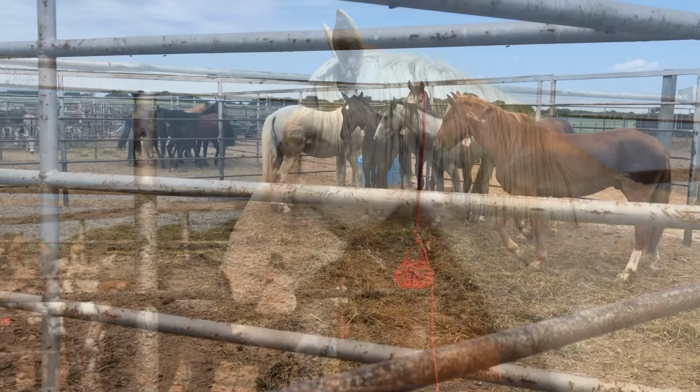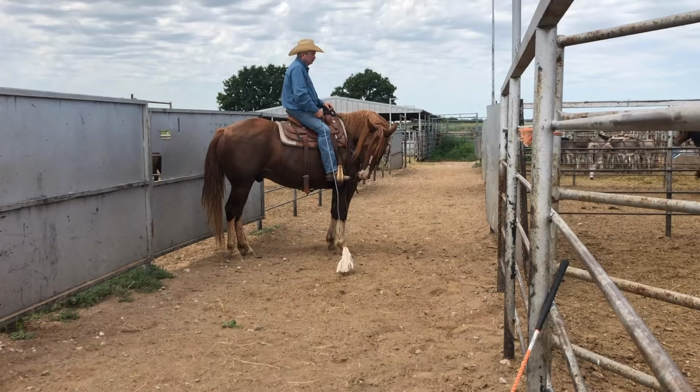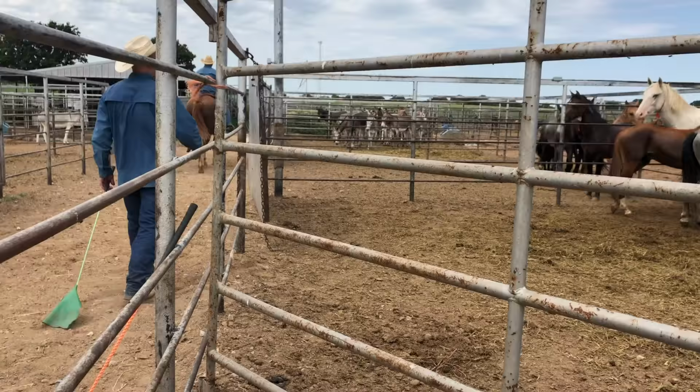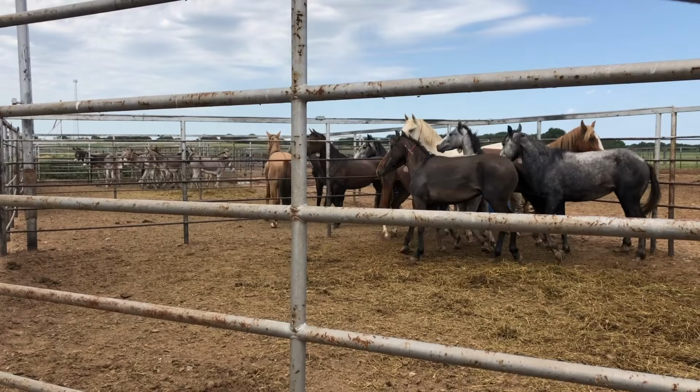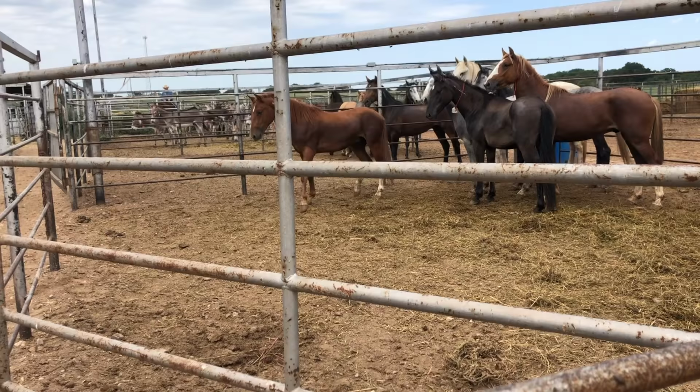So this is what it looks like to get these horses sorted out and ready to load. That big old horse in the middle is actually a formerly wild Mustang. He's been working these pens for years. I see him every single time I'm up at Pauls Valley. And he does a very good job of getting these Mustangs sorted out as easily as possible so that they can go off and be gentled themselves and hopefully find the perfect job for them.